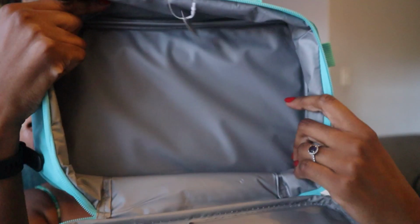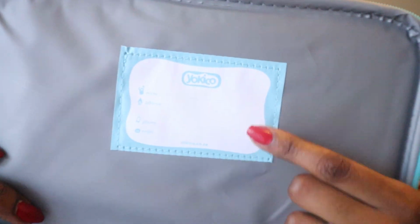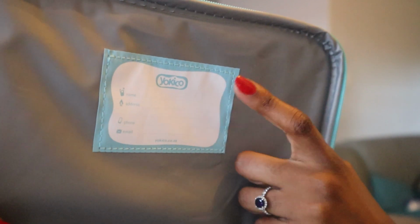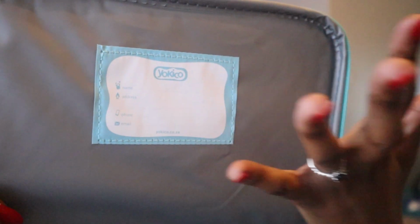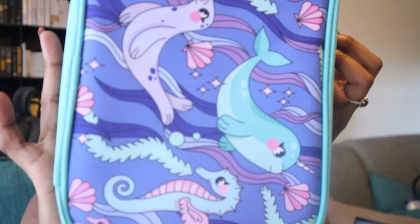There's enough space to fit her lunch bag. Where is her lunch bag? Because I bought her another lunch bag. And then on the inside, they've got the label to put the details of your child, I guess if this gets lost, who to contact. So this one is called the Ocean Friends Clip-On Lunchbox, is what they call it. We can see our ocean friends. I think it's very, very pretty.